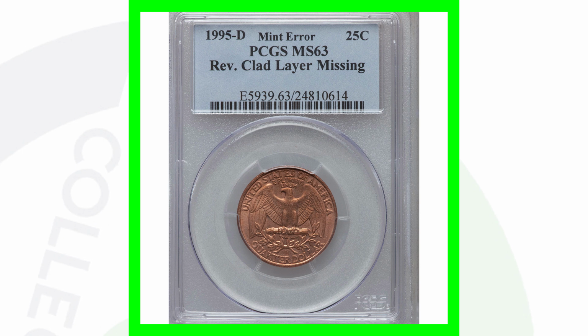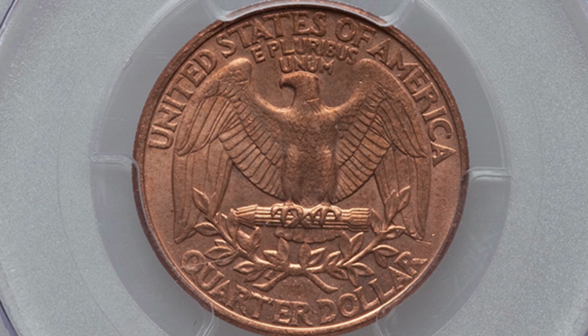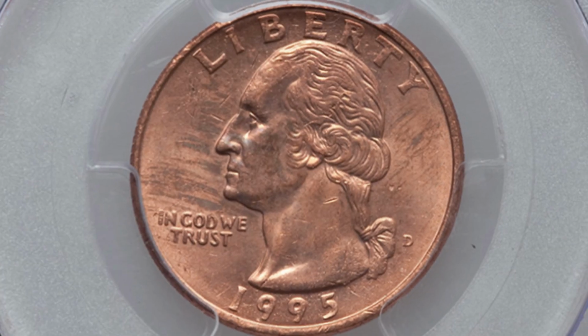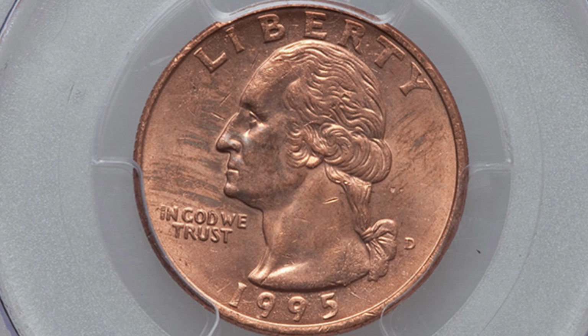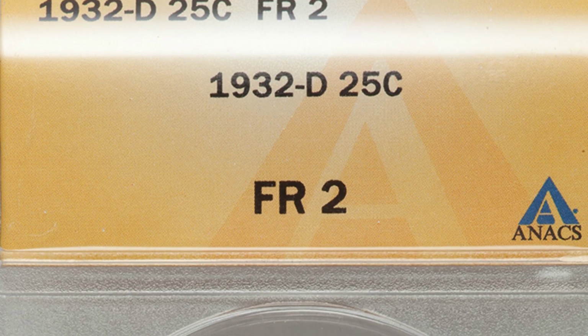Now these next two coins sold together. It is a missing clad layer. So here on the front of the quarter, we have the clad layer, the 1995. It's missing here on the reverse. It is graded at a mint state 63. Now for the next quarter, we're missing the clad layer on the obverse, on the front of the coin. Same exact coin, 1995D, same exact grade. They both sold together for over $240. So not too bad for those coins, but let's check out some more quarters that are actually worth money.